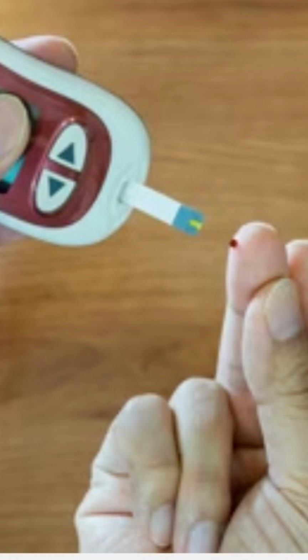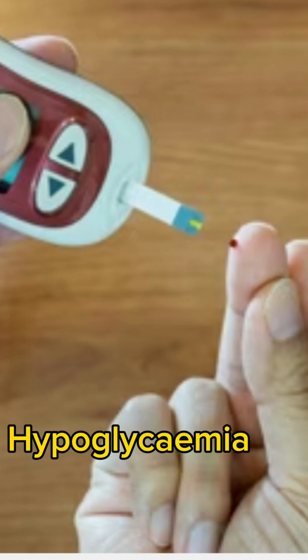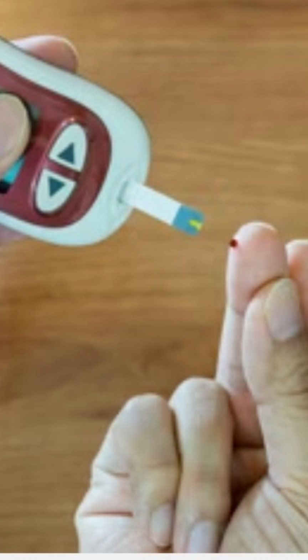This may mean appointments every 1 to 2 weeks at the diabetic clinic. There's also something called hypoglycemia. It's a low blood glucose. It's also known as hypo. Pregnancy can make you less aware of low blood glucose as well, particularly in the first trimester.